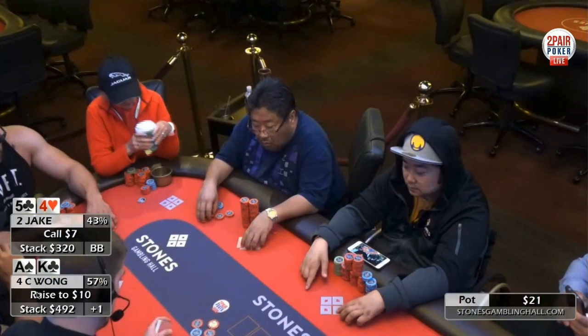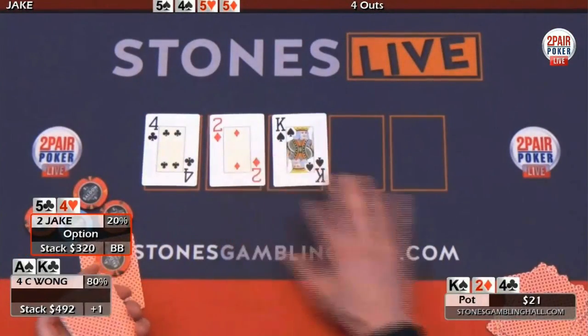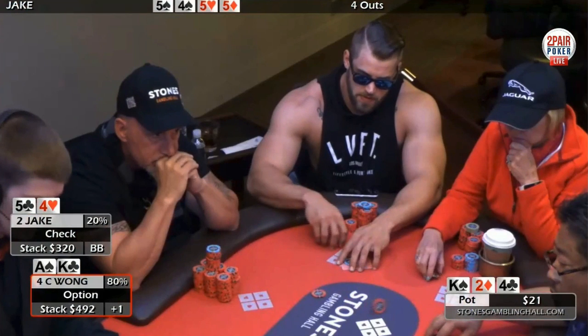But if you are the type of player like Jake where you are willing to make moves post flop, it could be. I don't want to wash over preflop, but we're going to get into a very, very interesting situation post flop because of what comes out. So, the board comes out King Deuce 4, as you can see. Now, it might be what you would think is a simple spot. Jake checks and Si Wong bets $10.